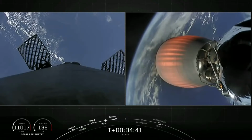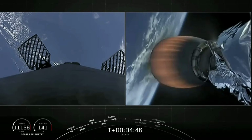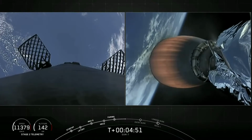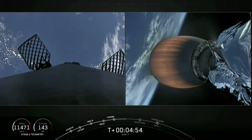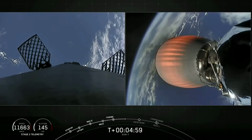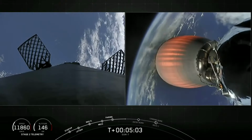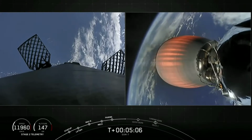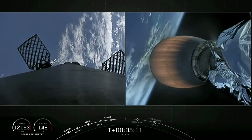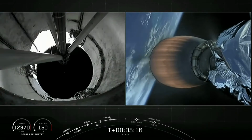The next major milestone that we'll be able to see will be that first stage entry burn. For the entry burn, we relight the center engine, which we call E9, and then partway through the transition back through the Earth's atmosphere, we relight two more Merlin M1D engines, E1 and E5, to give us a total of 3 M1Ds, helping to slow the vehicle down as it passes back into the Earth's atmosphere. We're expecting that entry burn to begin in about 1 minute.